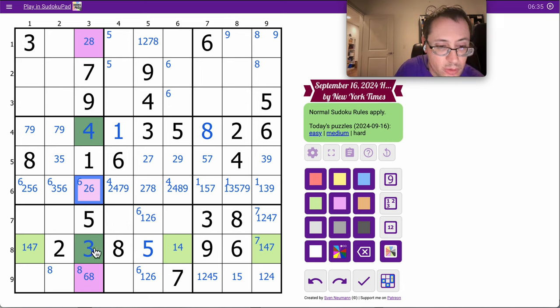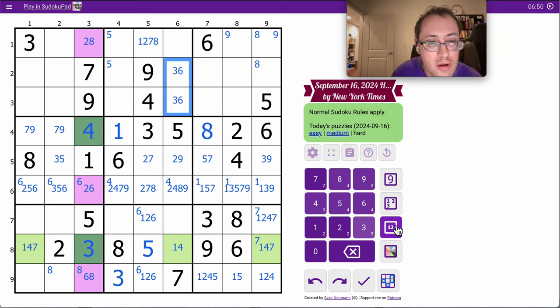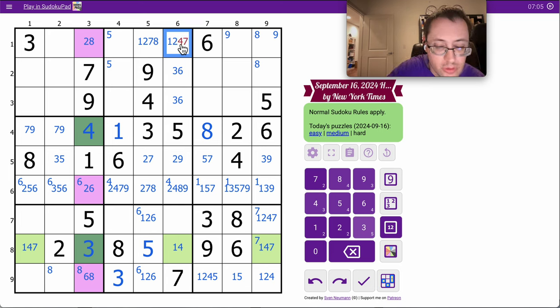Actually, where does 3 go in row 9? Those two force out one of these two, but this is out by a given digit. Forces a 3 in one of these two, and now I have a 3-6 derived pair in column 6. Not that that helps me a whole lot, it doesn't. Okay, I need 1, 2, 4, 8, 9 to fill out the row.